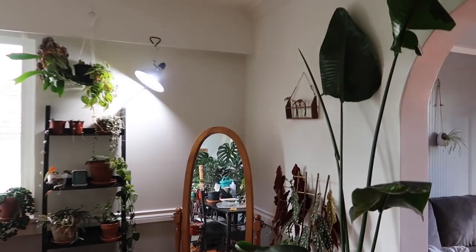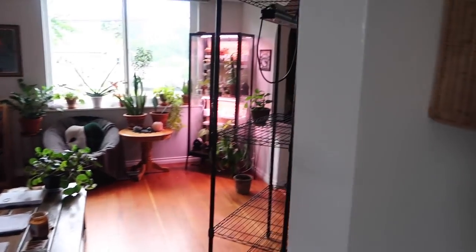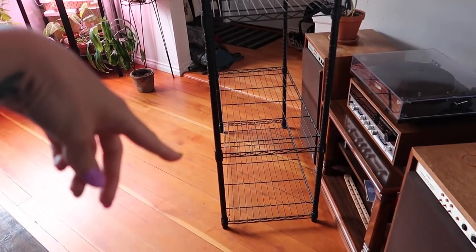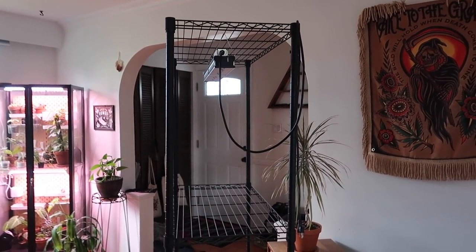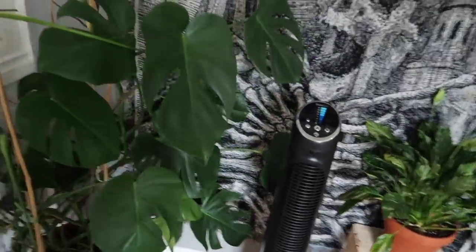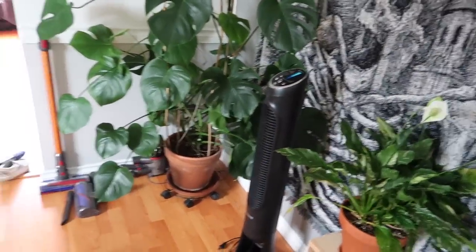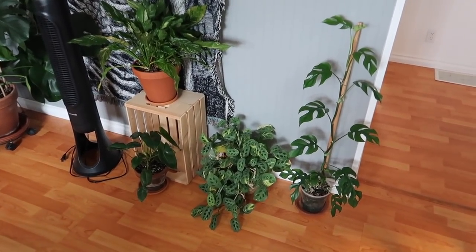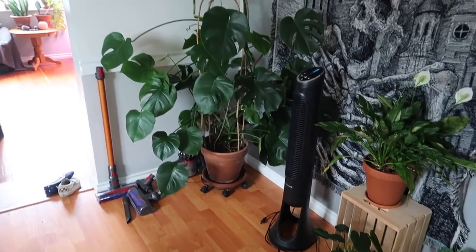But yeah, this is looking so much better. I think I'm gonna sell this shelf. I'm gonna keep the light, but I think I'm gonna sell this shelf on Facebook Marketplace, probably this weekend. And yeah, this is what this side looks like. I don't know what I'm doing with that fan yet. Or the vacuum stuff is just chilling there, but otherwise we have a few plants down here.